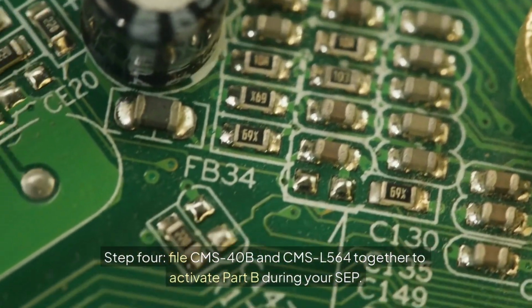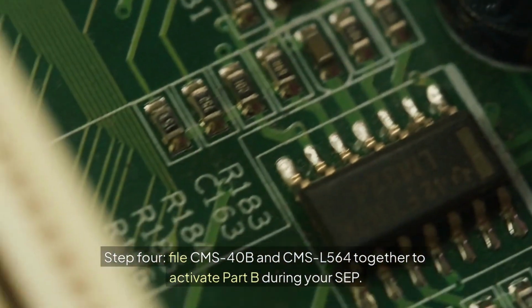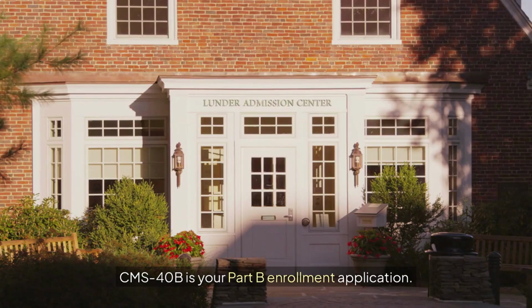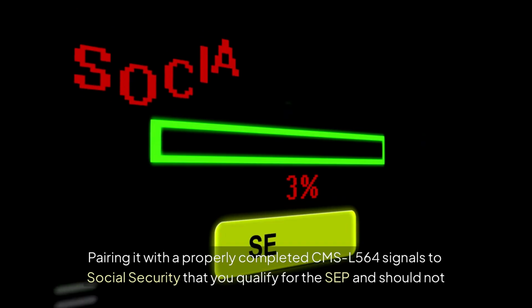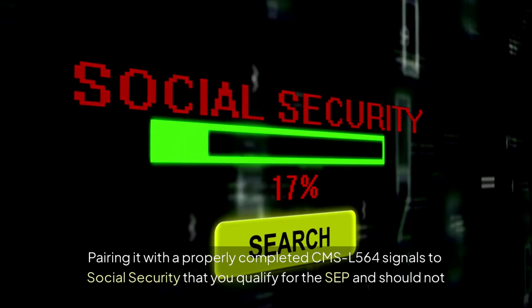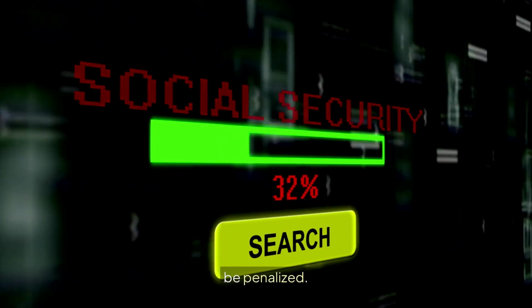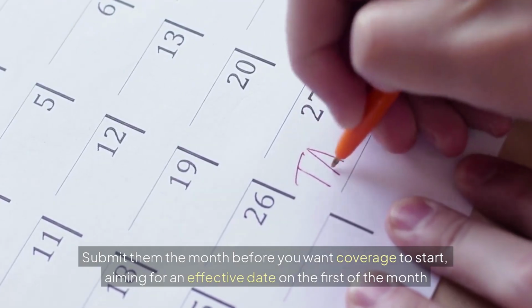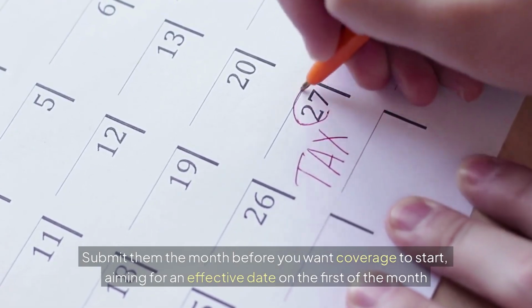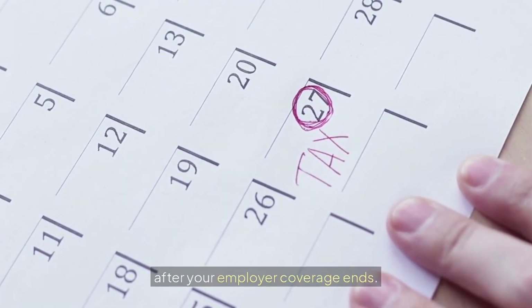Step 4. File CMS 40B and CMS L564 together to activate Part B during your SEP. CMS 40B is your Part B enrollment application. Pairing it with a properly completed CMS L564 signals to Social Security that you qualify for the SEP and should not be penalized. Submit them the month before you want coverage to start, aiming for an effective date on the first of the month after your employer coverage ends.